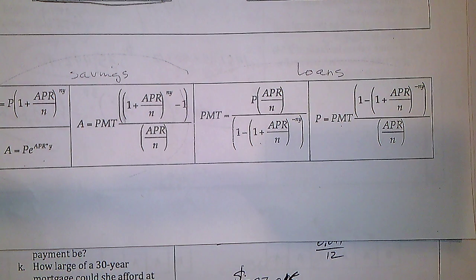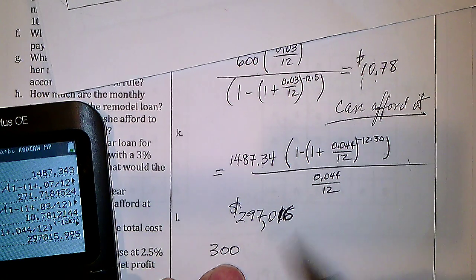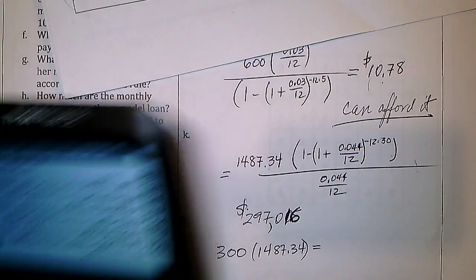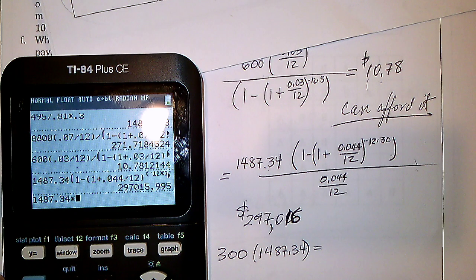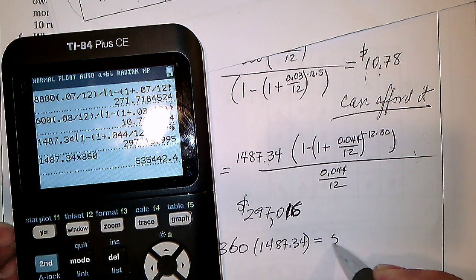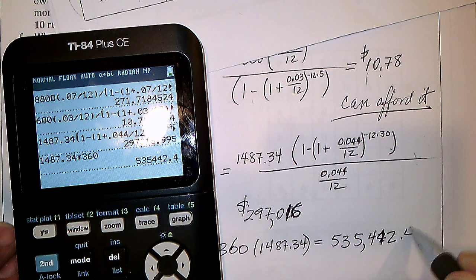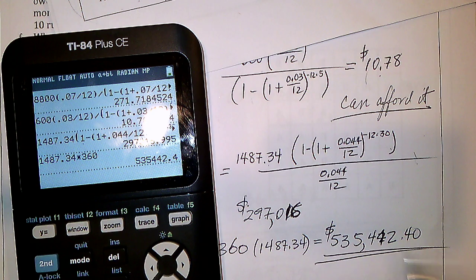How much would the total cost of the mortgage be? Well, that's going to be 30 years times the payment amount, which is 1487.34 times the 30-year mortgage. That's 360 payments. And I'm making a lot of mistakes here. It's been too long a day. Another mistake. So she'll pay that much for the almost 300,000. She'll pay 535,000.